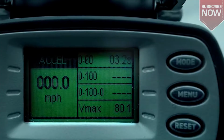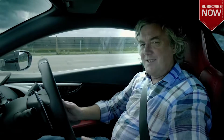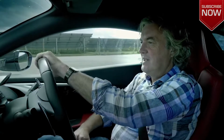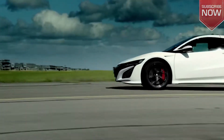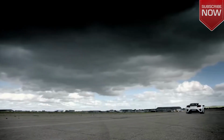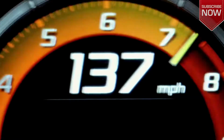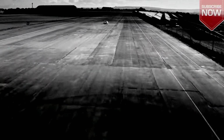3.2 seconds, 0 to 60, which means it isn't quite as fast as a McLaren 570S or a 911 Turbo S or a Ferrari 488 GTB. That's why they're not mentioning it. Honda is happy to quote the top speed, which is 191 miles an hour. But that too is slower than its rivals from Ferrari, Porsche and McLaren.